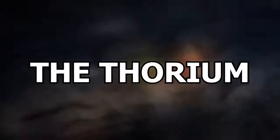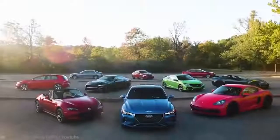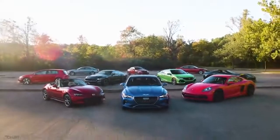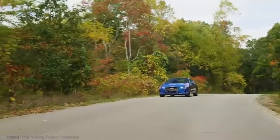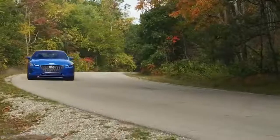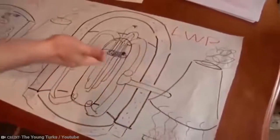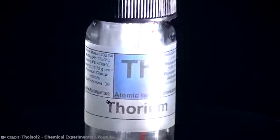Number 4. The Thorium. It can often feel like you've only just filled your car with gas, and then it's nearly empty again. It's a never-ending cycle of spending money just to get to the places where you earn it. But what if you could fill up once and then never again? That's what one company is proposing with a vehicle that runs on thorium fuel.